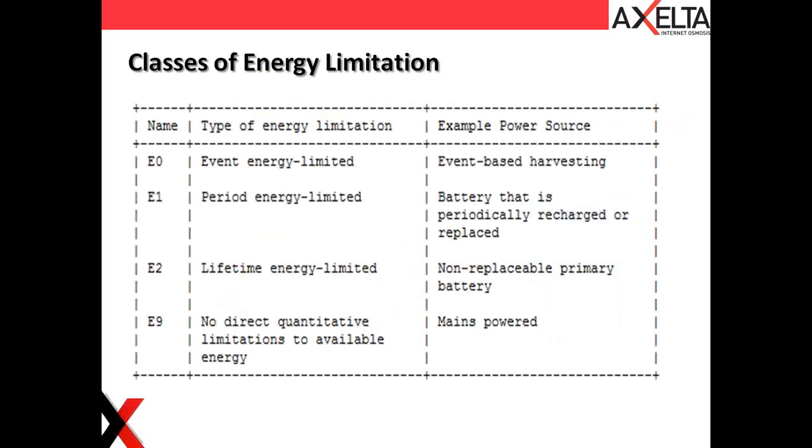Now let's try and take a look at the definition or categorization of these devices based on the Internet Engineering Task Force, one work group which is trying to define this. So what we need to look at is these three categories: E0, E1, and E2. So E0 is wherein you have event-specific energy limitation. This is the most constrained from a power perspective, and then you would have to look for energy harvesting.